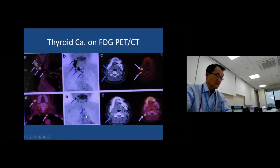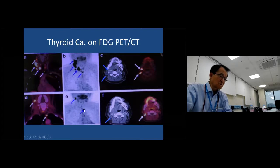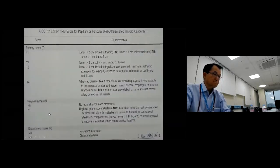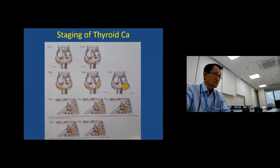So all, and this is 6, superior mediastinum here. So TNM classification, thyroid cancer is by size, less than 2 centimeters.